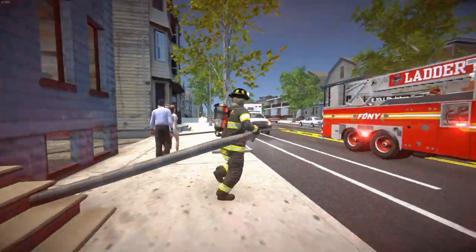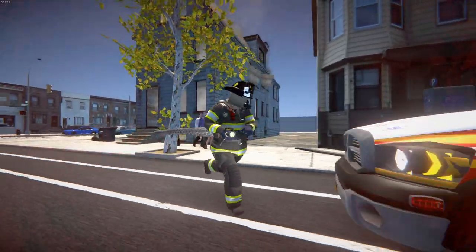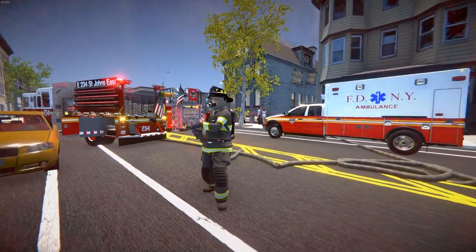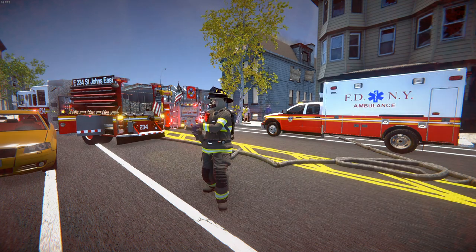There we go. So, unfortunately, guys, the ambulance crew was not able to put out the fire, but you know, that's what teamwork is for. Engine and ladder came to save the day.